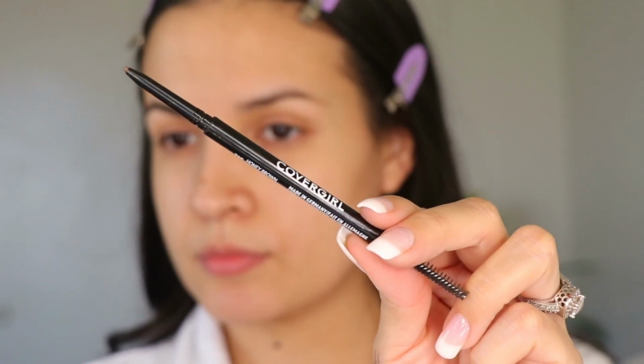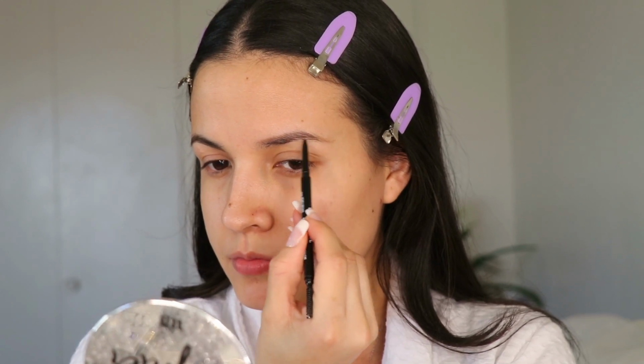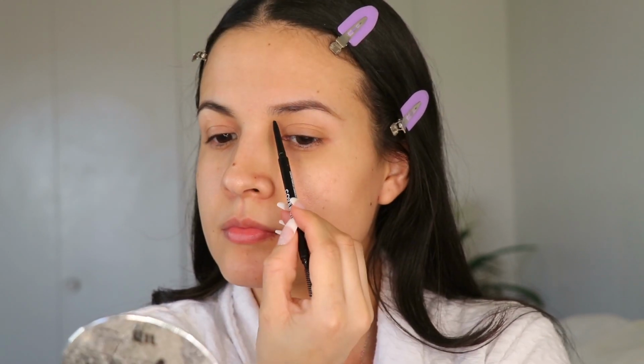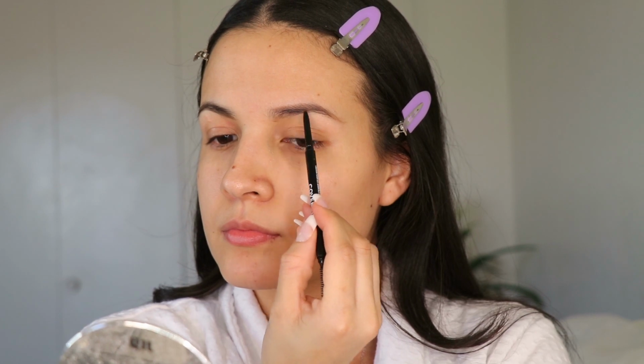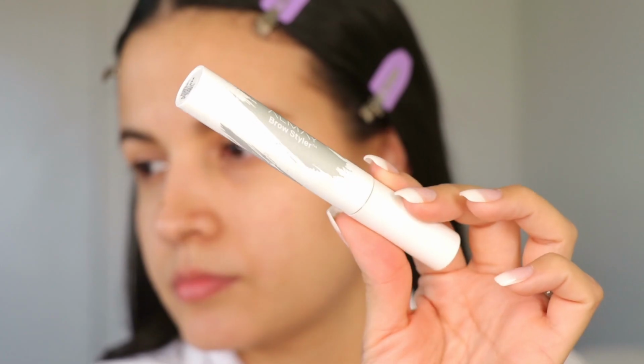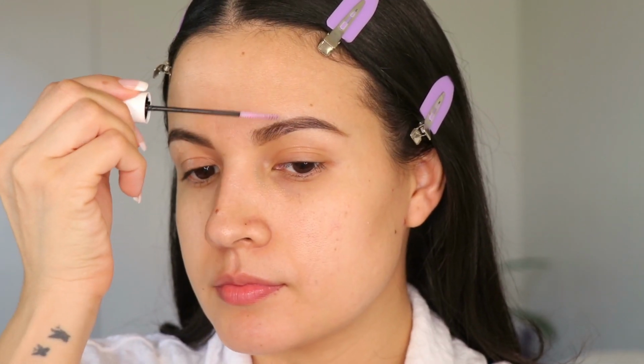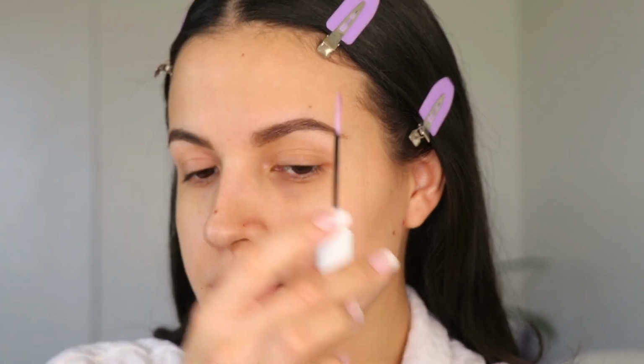So I am starting out with the CoverGirl brow pencil, which I'm using a lighter shade in my brows, but I feel like it makes them look really natural, like if I didn't even add any makeup to them. Then I'm going to set my brows using the Almay Brow Styler, so it sets them in place and it's in color clear, so I'm guessing they have different colors.